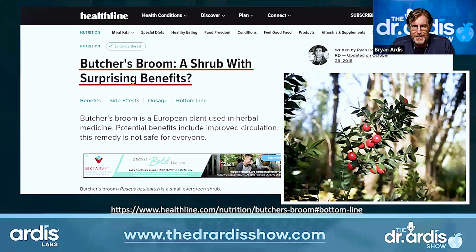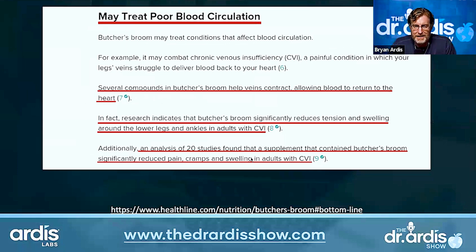The plant we're going to talk about today is called butcher's broom, a shrub with some amazing, surprising benefits, says Healthline magazine. And I showed you a picture of what butcher's broom, the plant, looks like. It looks like a beautiful Christmas plant with bright red berries. All right. On Healthline magazine, they have a section I want to highlight, and then I'm going to dive into some research studies for you here in a second. This is just top level summaries from a very reputable medical online journal. Butcher's broom may treat poor blood circulation. And that's what we're talking about today.